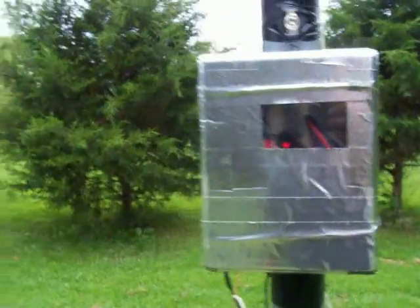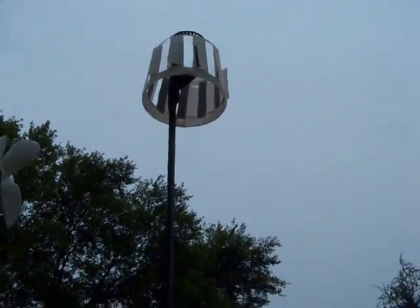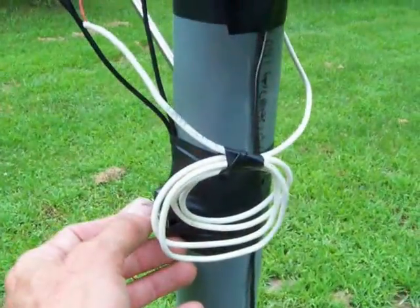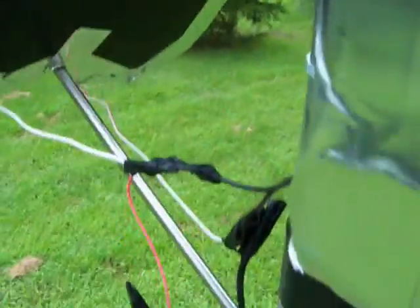Wonder what I did wrong. My gizmo ain't turning. Alrighty. Well, I'll figure it out and get back with you. Probably a loose wire. Everything's electrical taped. It's not connected very good.